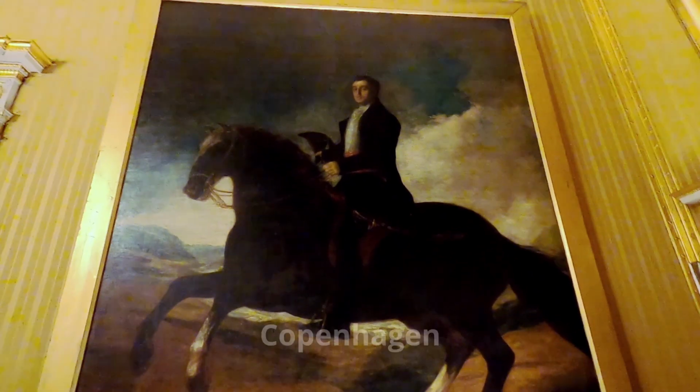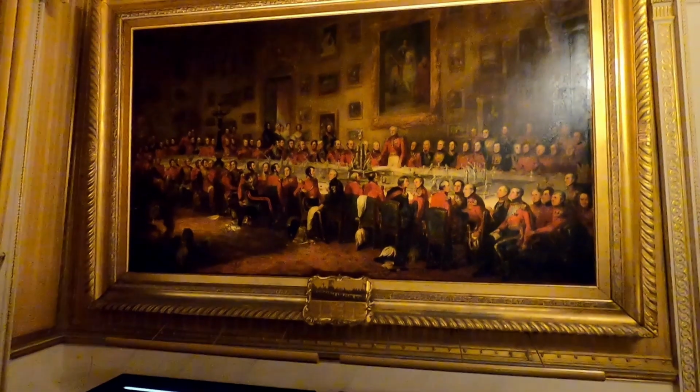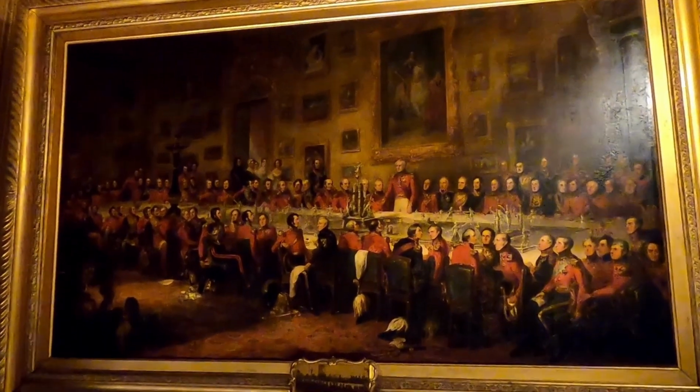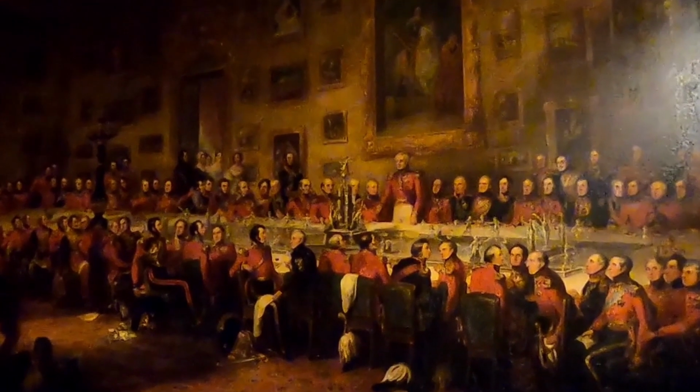This is a painting by Goya, Wellington on horseback. This is one of the most important paintings at Apsley because it depicts the annual Waterloo banquet that the Duke held every year on the anniversary of Waterloo to commemorate the great victory.